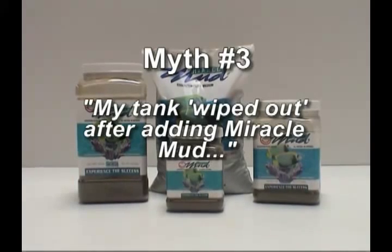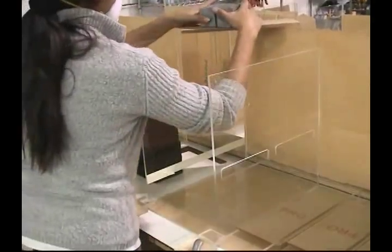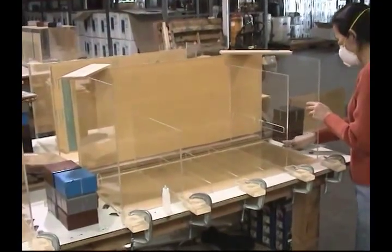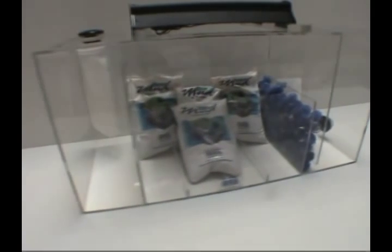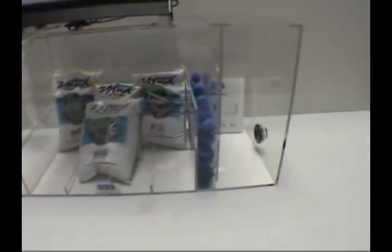Myth number 3. My tank wiped out after adding Miracle Mud. Fact number 3. Every case of tank wipeout involving our method is a result of using our products incorrectly. Some aquarists who experience these wipeouts were not using the specially designed ecosystem external filter box, but were simply placing the Miracle Mud in some type of container directly in the aquarium.